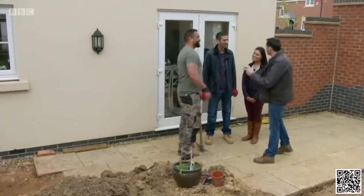Now it's time to tackle the first of the two terraces. And lucky for us, Amit's friend Manu has come to help us with the heavy lifting. So I think first thing we need to do, get the rest of this paving up. I think if we clean it up, we can reuse it. It'll save us a few quid. Let's crack on. We've got a lot to do today.